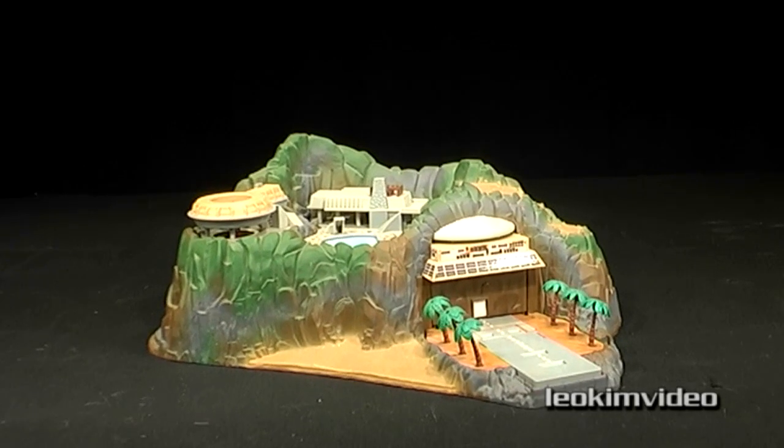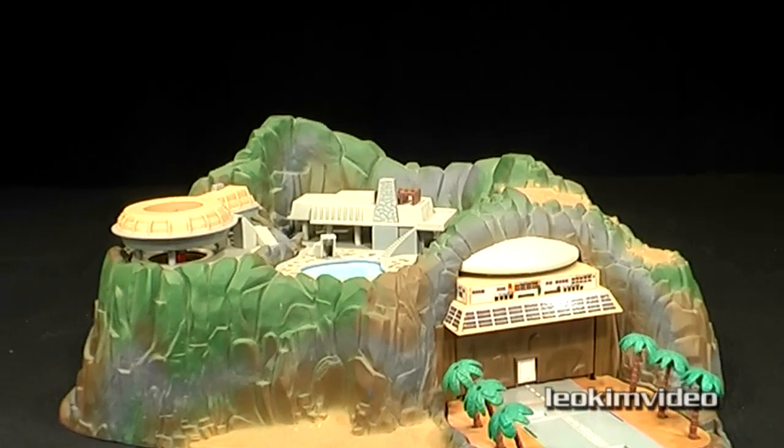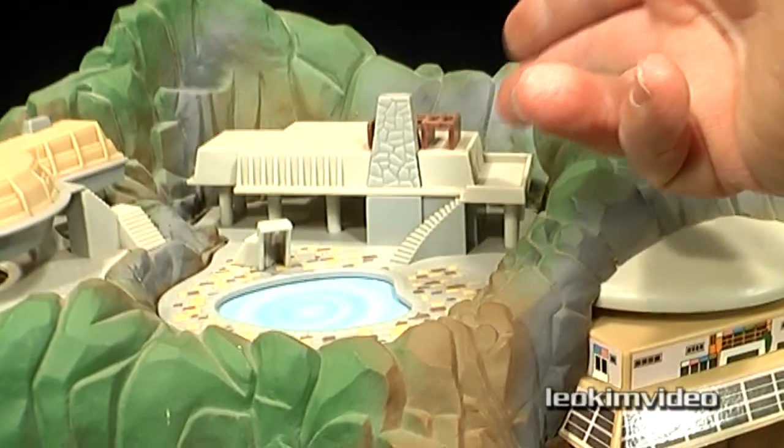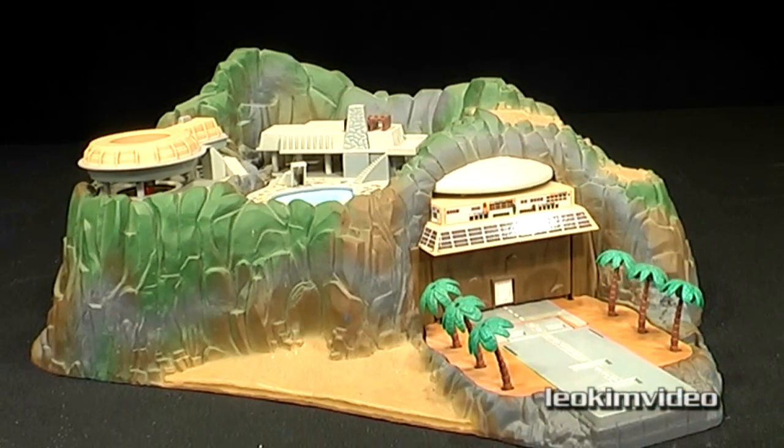And if you're not familiar with Thunderbirds, Tracy Island was somewhere out in the South Pacific in a secret location. Nobody ever knew where it was. The Tracy residence was here, but around the island were hidden areas where the Thunderbird craft would appear.